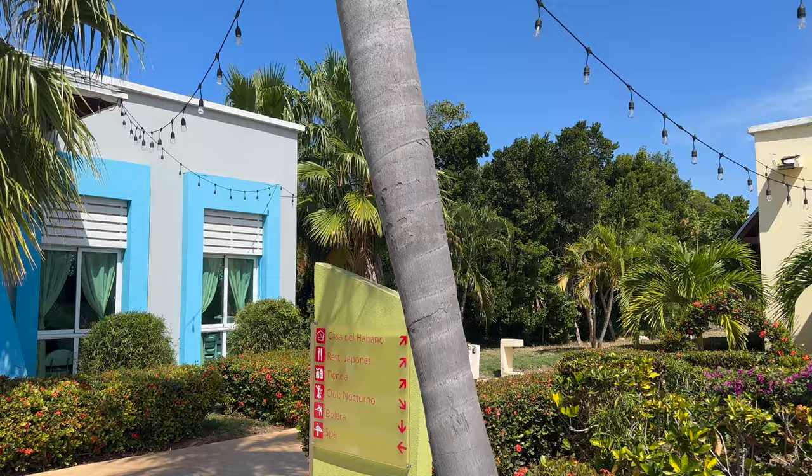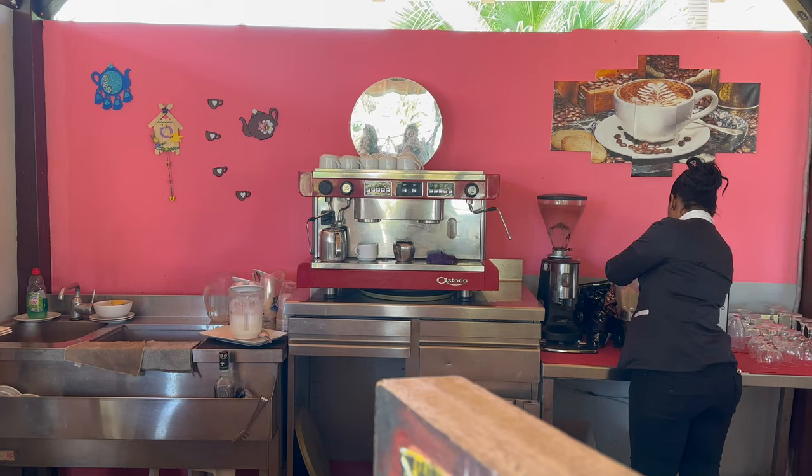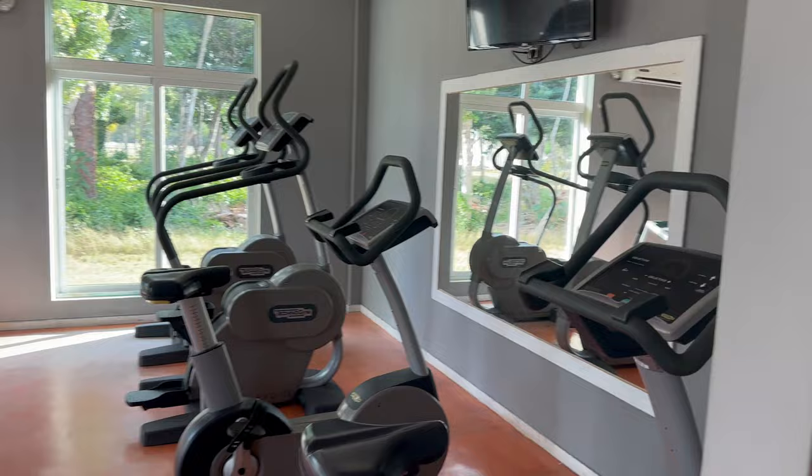Some things to note as well is around the corner there are a few shops as well. There's a bowling alley. You can play, I believe, scooters or something like that. They have some activities there. There's a coffee shop. The gym is around the corner. So there's a few things that you can do if you don't feel like hanging out in the sun. You just want to be indoors.